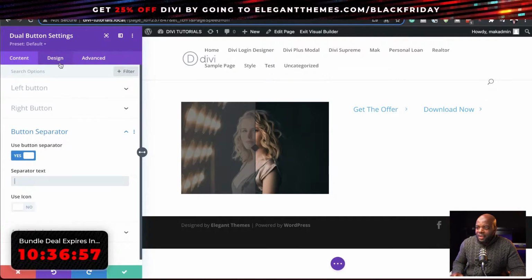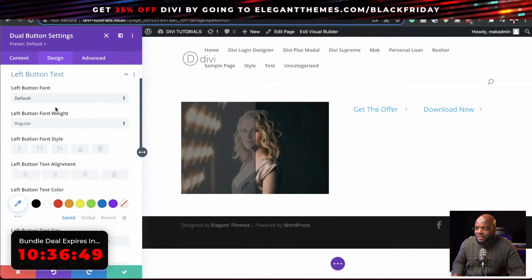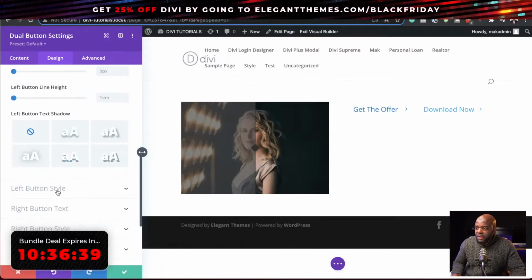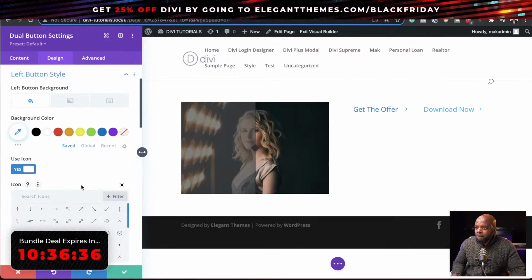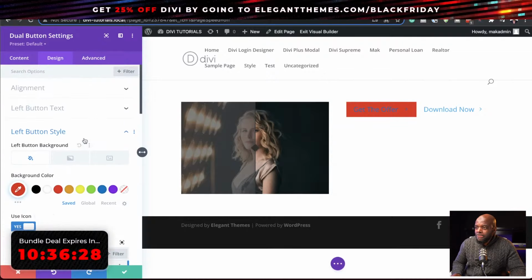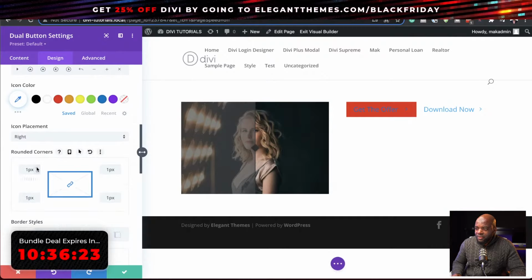So now, here's the thing. Let me see how far we can go in and customize these buttons. I'm going to come over here on left button text. I can go in and change my color here. That's pretty straightforward. That's pretty cool. I can also go in and style this button here. So left button background. There we go. I can add my background color like that. And I can also add icons. I can also add rounded corners. Okay, let's go for 3.